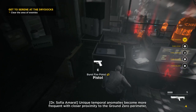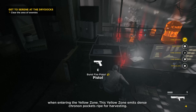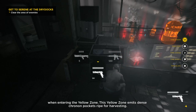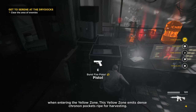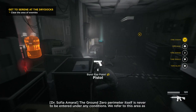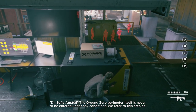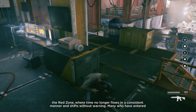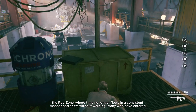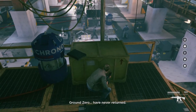Unique temporal anomalies become more frequent with closer proximity to the Ground Zero perimeter when entering the Yellow Zone. This Yellow Zone emits dense chronon pockets ripe for harvesting. The Ground Zero perimeter itself is never to be entered under any conditions. We refer to this area as the Red Zone, where time no longer flows in a consistent manner and shifts without warning. Many who have entered Ground Zero have never returned.